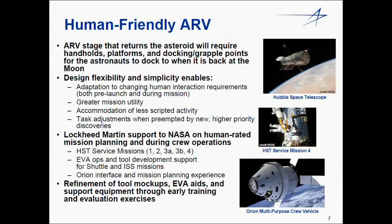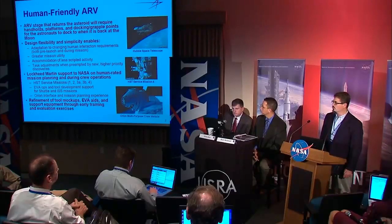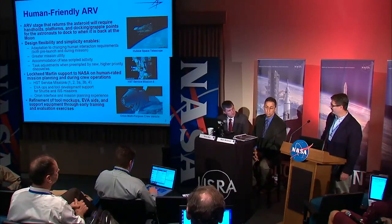If simplicity and flexibility are designed in up front, it will allow the adaptation of the activity, the EVAs, potentially less scripted work, and things can be adjusted when preempted by new priorities. Lockheed Martin has been fortunate to work with NASA on several human-rated mission planning and crew operations, including the HST service missions, EVA operations and tool development for shuttle and ISS operations missions, as well as the Orion development. And refinement of the tool mock-ups early will be crucial, and I was glad to see this is already taking place.